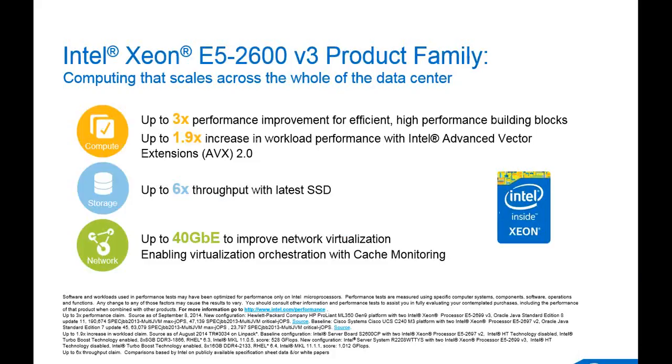We launched the V3 product family back in September. HP has innovated around that, so that's what the Gen 9 platform that Craig will talk to in a minute is built on. And what we're doing, collectively HP and Intel, is looking at how we can help solve business issues that are on the truck today, but also lead you down a path to a software-defined infrastructure. So we're combining compute, storage, and networking. And we can put numbers like 3x performance improvement, and that's just generation over generation.